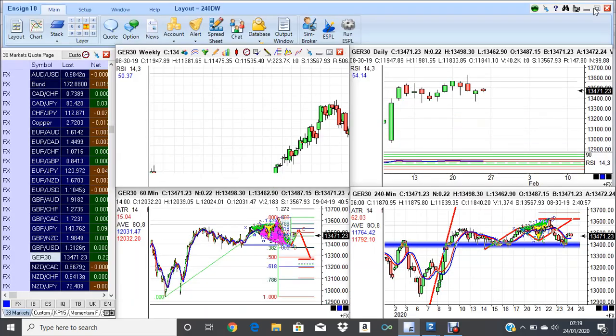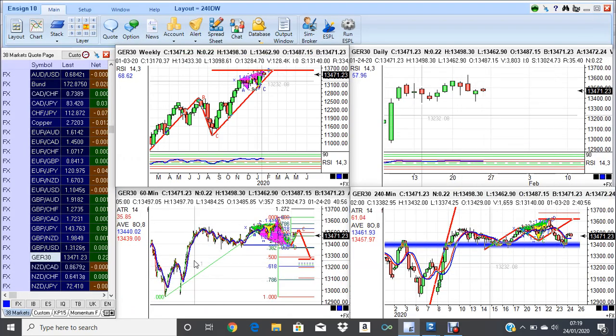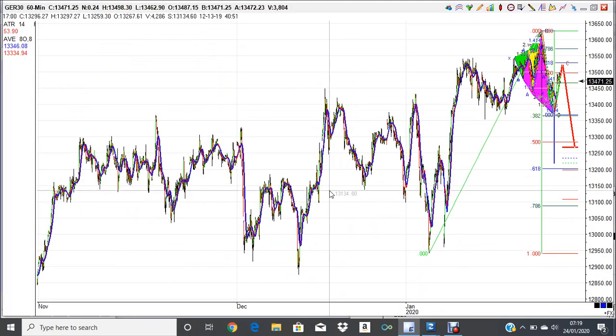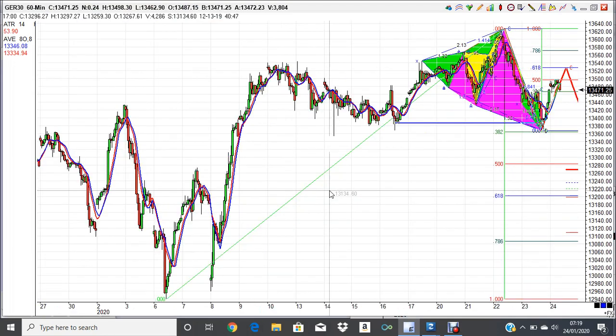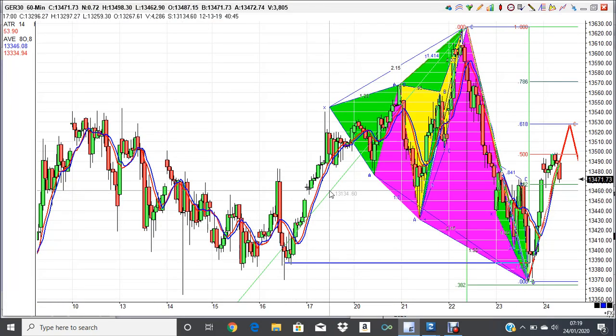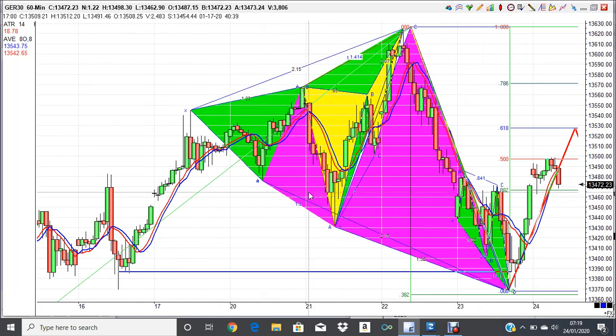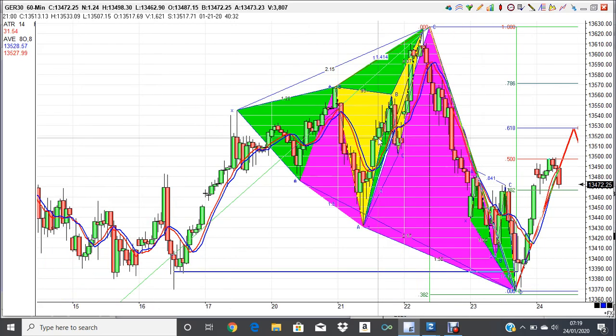Now if we come down again and look at this in more detail on the 60. Just zoom in a little bit on here. You can see we're in a strong uptrend. And this level of support that we're talking about could be interesting. What I think we're seeing here, I might be wrong, is the AB swing of a bigger A, B, C, D, which I've already drawn in.